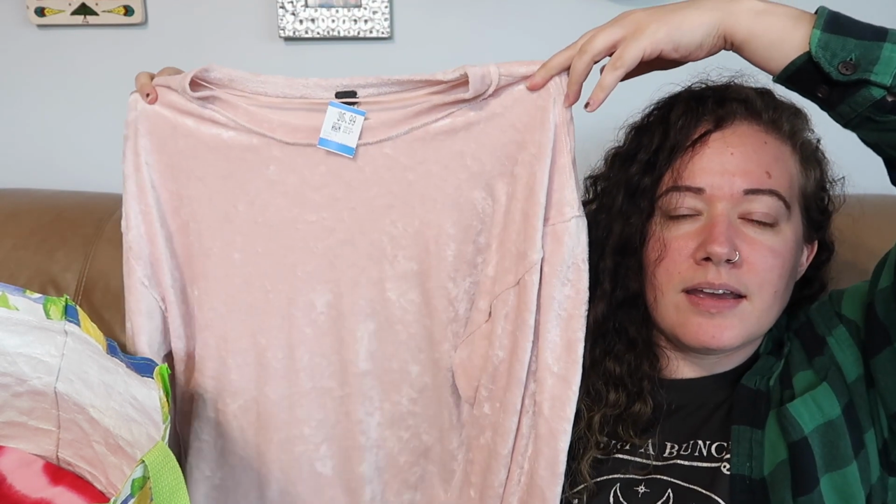This is also Free People. It's also We The Free, size small. It's the same tag as the other one. And this is a nice crushed velvet one, kind of like a pale pink color. I thought this would be really pretty for the upcoming holiday season.